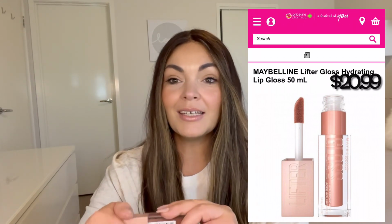That was a bit light for my taste, so on top I added this one here. This is the Lifter Gloss by Maybelline. I love these glosses, and this one is in Stone on top of this one.